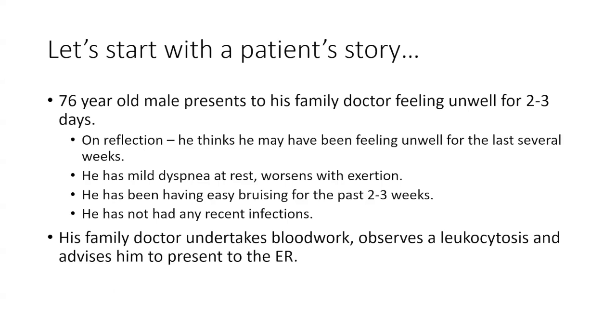He's got a little bit of dyspnea at rest, which worsens with exertion. He's been having some bruising for the past few weeks as well, and no recent infections. He goes to his family doctor, and the family doctor does some blood work and tells him to go to the emergency department right away.